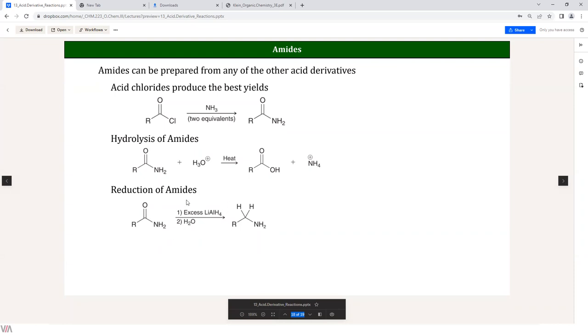Once you make an amide though, it could be pretty useful as a way of getting rid of the acid derivative character. You can get rid of an acid derivative by exposing it to a hydride source. But if you expose an amide to a hydride source, the oxygen is a better leaving group than the nitrogen. So instead of winding up with the alcohol, you wind up making an amine. You just remove that carbonyl and turn it into a nitrogen there.